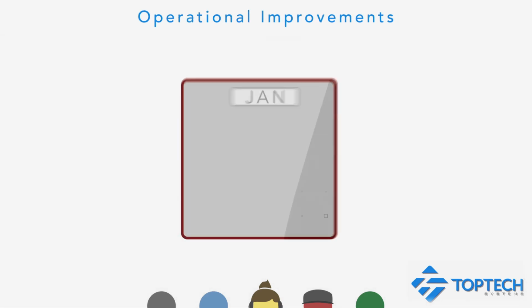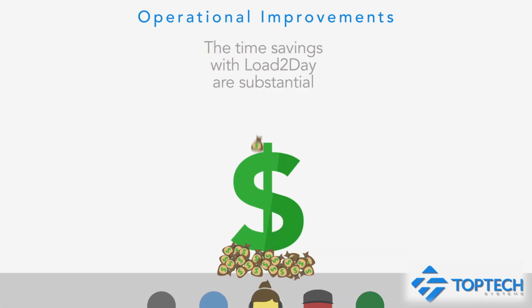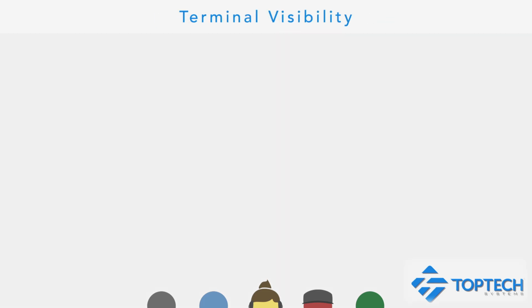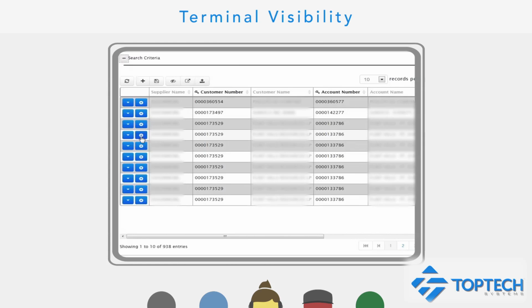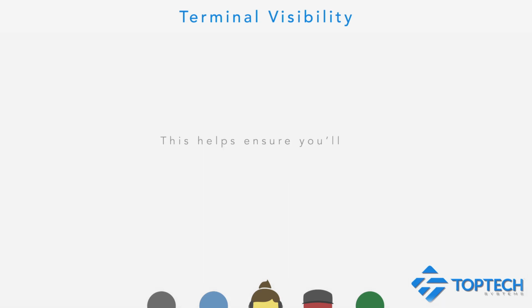Operational improvements. Time is money, and the time savings with Load2day are substantial. The dramatic reduction in data setup time and documentation storage result in increased efficiency and accessibility. And terminal visibility. Product availability and wait times are readily accessible to help you make informed decisions, resulting in fewer trucks being redirected to other facilities. This helps ensure you'll get the product you need when you need it.